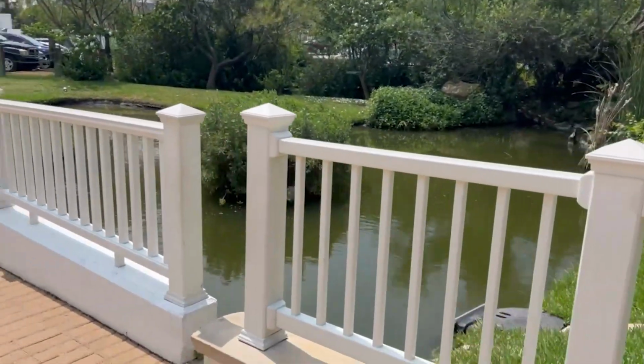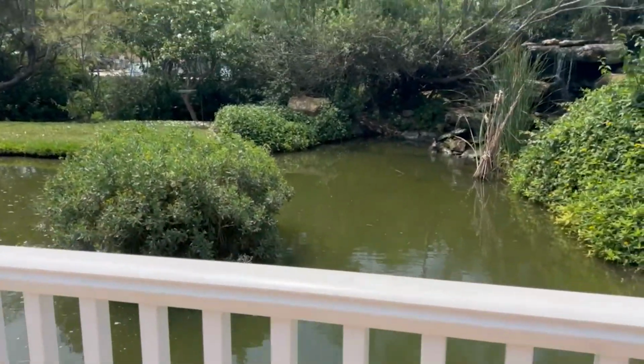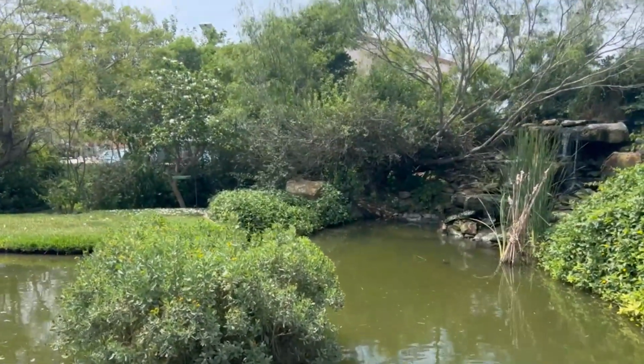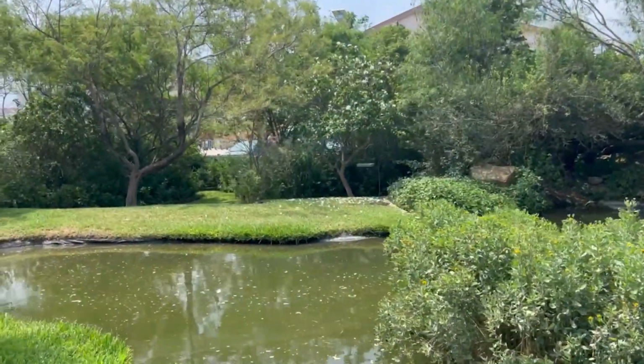Okay, so we're leaving the birding center. We got here just before 10, I think. And we're leaving, it's 11:55. So yeah, I spent a couple hours here.